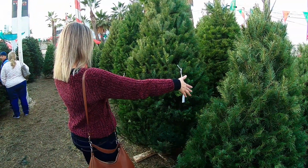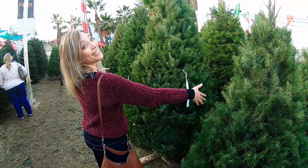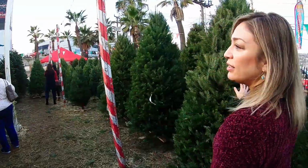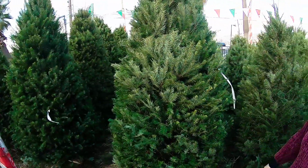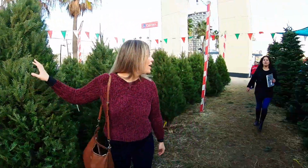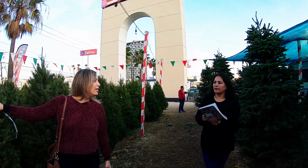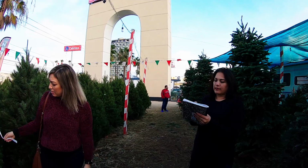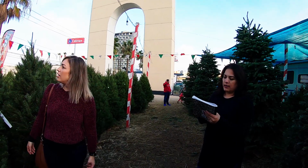Her mom does not want a fat one, a little skinny one. See what else they got. This is an option. Yeah, it's a really nice one. It's right in front. Jazz says that you can put it up on top of the car. Wait, 8 to 9 feet.